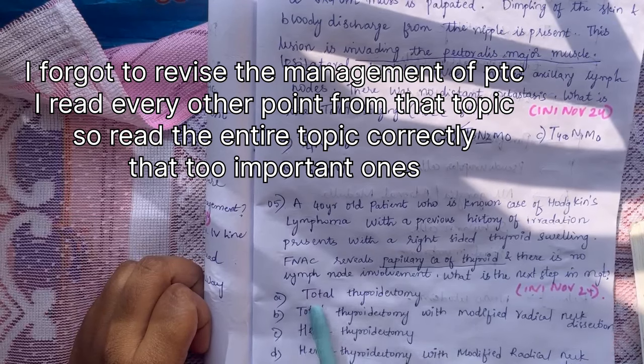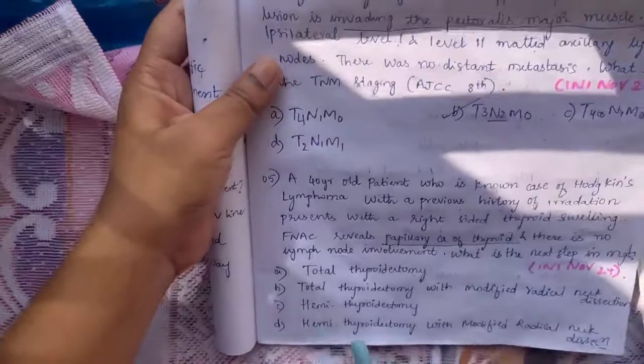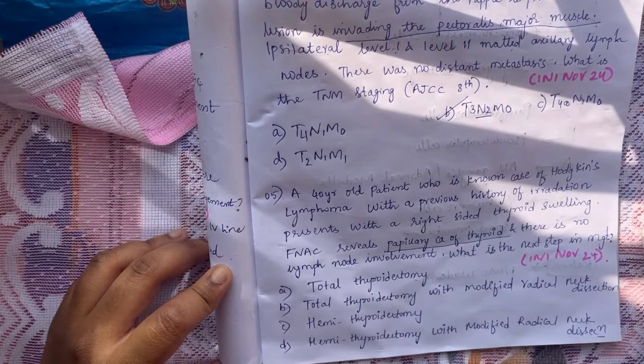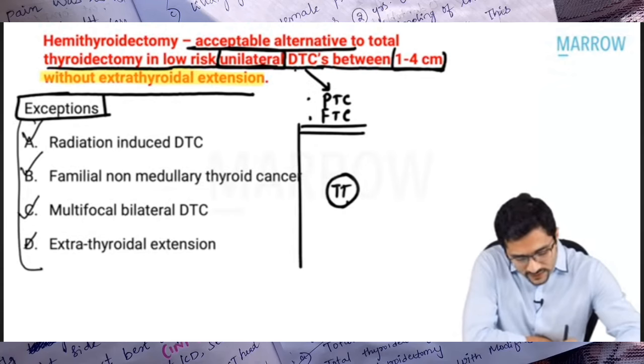So the options here are total thyroidectomy with modified radical neck dissection, hemithyroidectomy, and hemithyroidectomy with modified radical neck dissection. What do you think is the right answer to this question? This image is from the PYQs of Marrow.